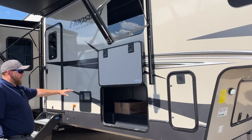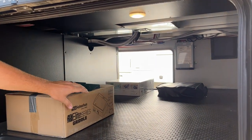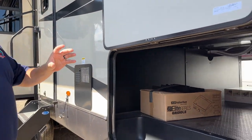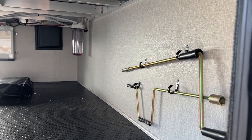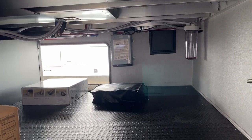So starting right at the front here, we'll show you this huge storage underneath. You've got the big basement storage. Also in here, we do have an outside gas griddle, so that will hang on the side of the unit where you can cook outside. We've got our spots to hang our manual override cranks. And as you can see, tons of storage that goes right through to the other side. We've got a water filtration system, which you can see the housing in there.